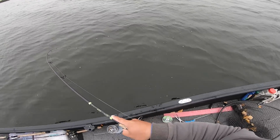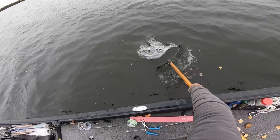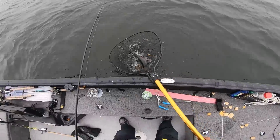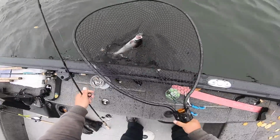No, it's definitely a lake trout. It's definitely a lake trout. We have just caught our first. Oh, come here. Yes! It's not big, but we did it. We scored a laker. We did it.